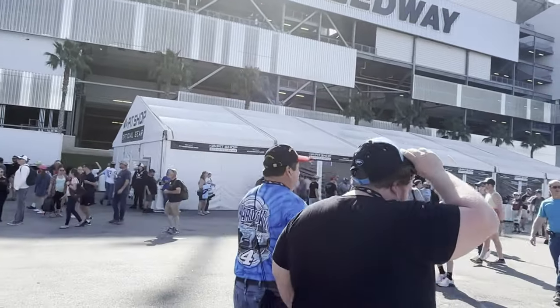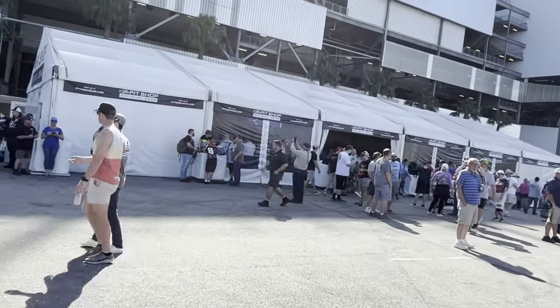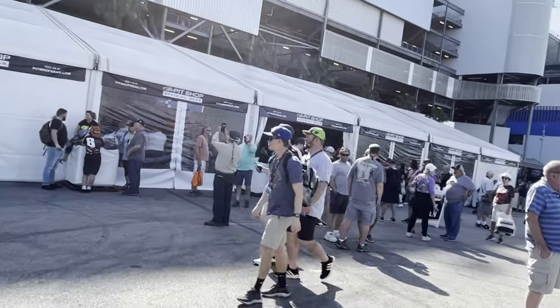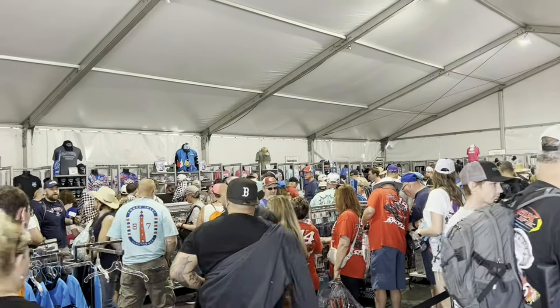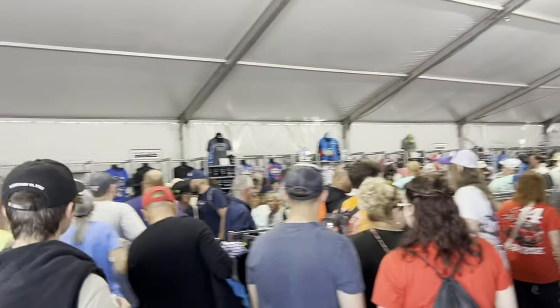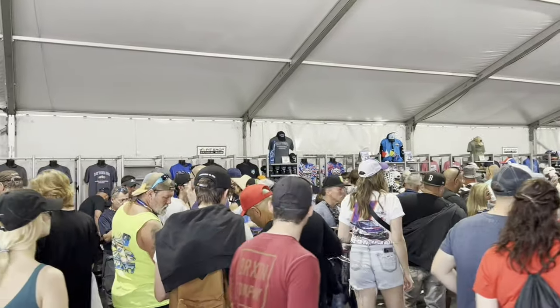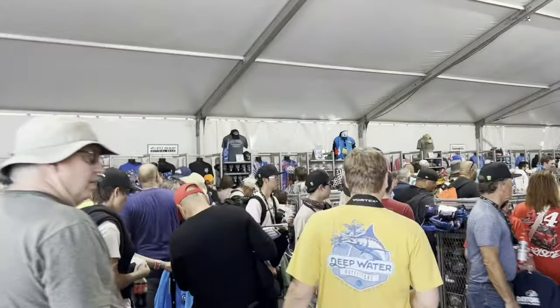If you just want generic NASCAR stuff, you go into one of these. So let's go in, I'll show you what's in here. This is my big issue with these merchandise tents. They are just so crowded all the time. It's really the big downside and why I like the trailers outside a little bit more. Trailers get crowded with long lines too, but these just feel so damn congested.